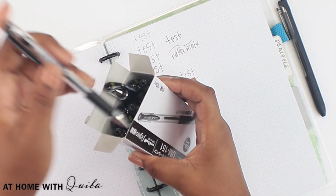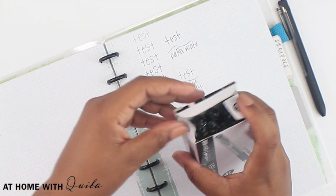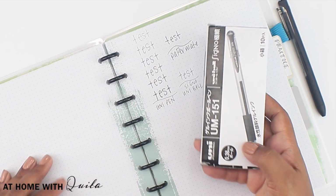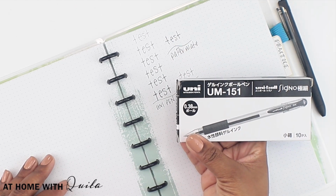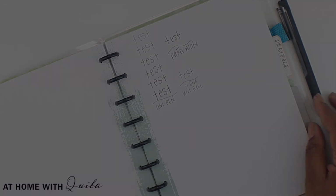So that's why I got a whole package of them, because I felt like it was a good deal, one, and because I felt like I was gonna use them a lot in this whole bullet journaling thing. So that's the next set of pens that I purchased, the Uniball Signo. Again, all advice from Amanda Rach Lee.